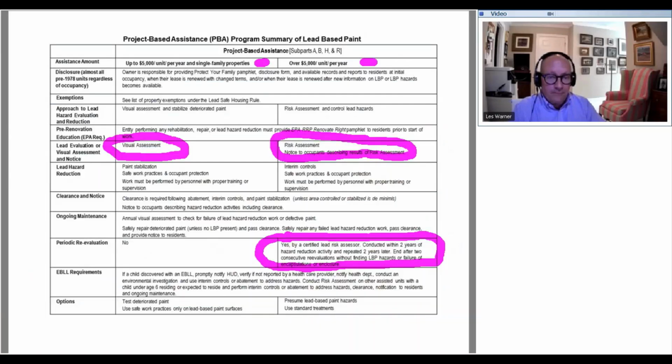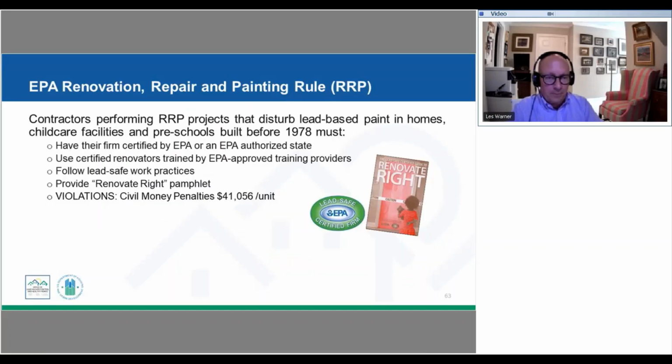You'll note, I keep flipping back to this. Let me clear these annotations, but you'll notice on here that it mentions the requirement that this EPA Renovate Right pamphlet needs to be provided by the contractor, and I would want to be able to document that that has been completed.